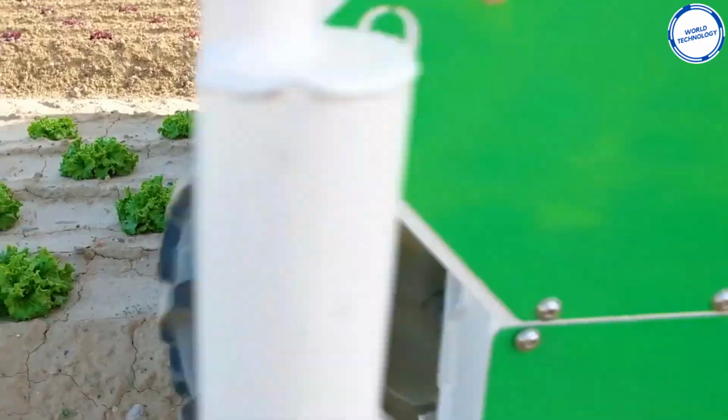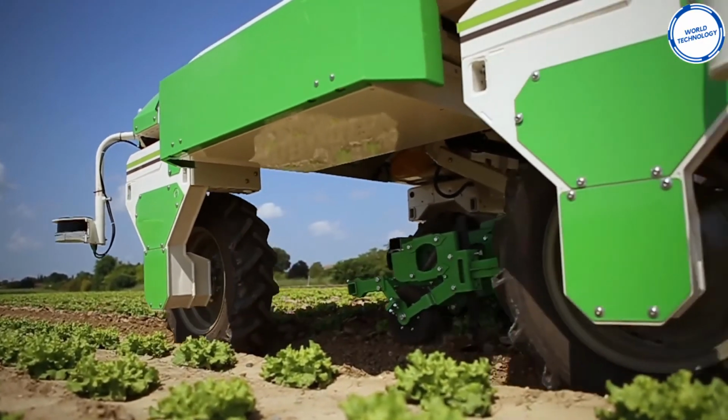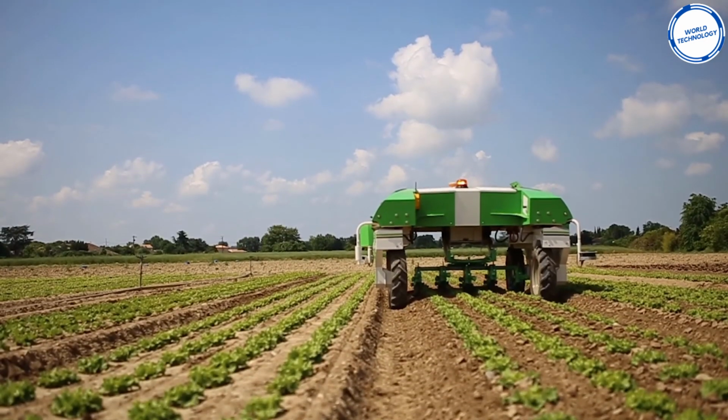The robot can go for between 6 and 9 hours, depending on soil conditions and the number of weeding knives that are used. Dino relies on lithium batteries and 4 electric motors with a top speed of about 2.5 miles per hour and the touted ability to cover up to 12 acres per day.